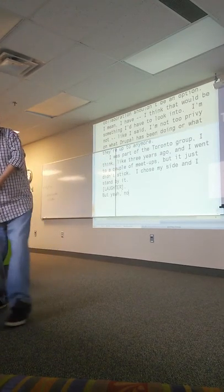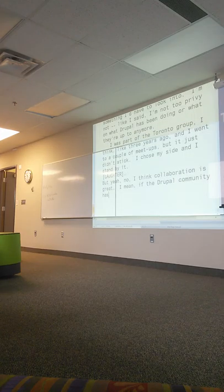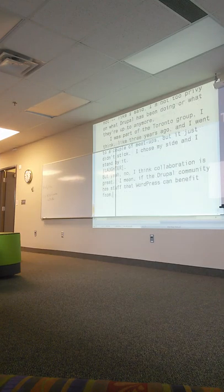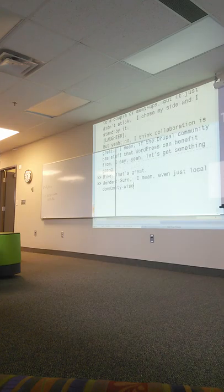I think collaboration's great. I mean, if the Drupal community has stuff that WordPress can benefit from, I say, yeah, let's get something going. That's great. Sure. I mean, even just local community-wise, I don't see why not.